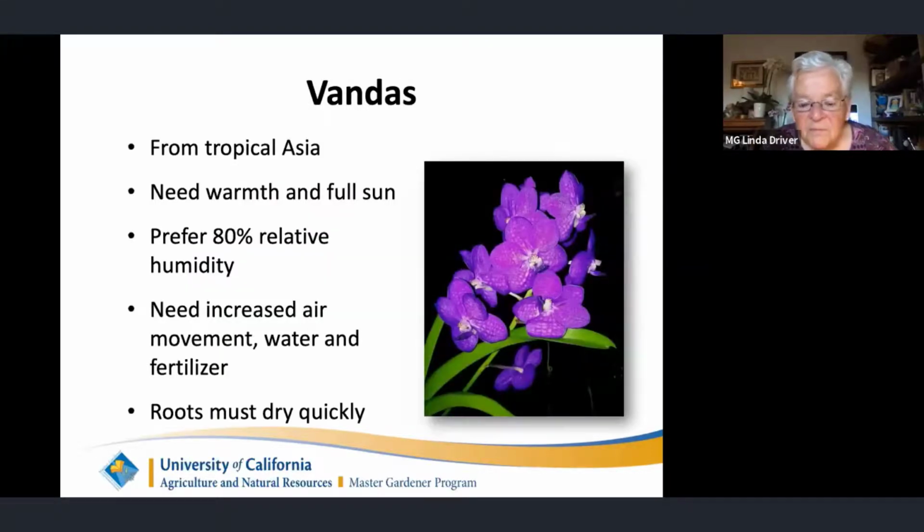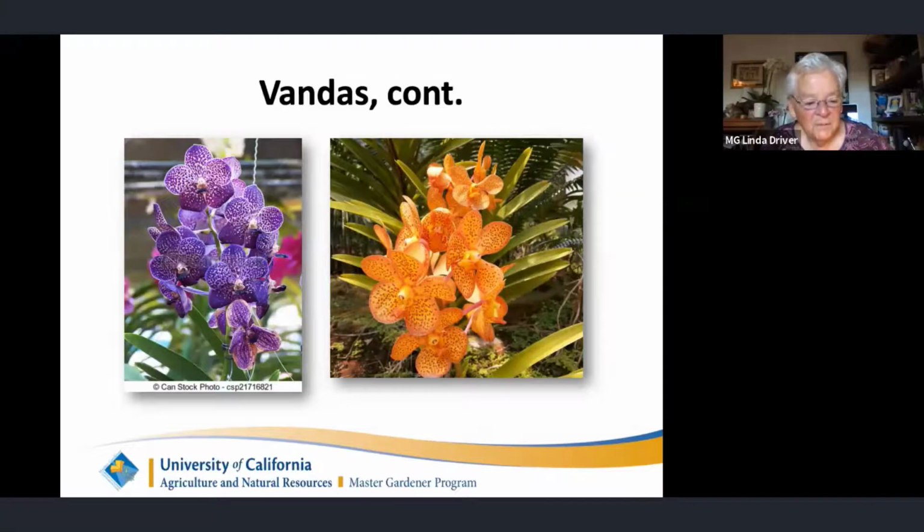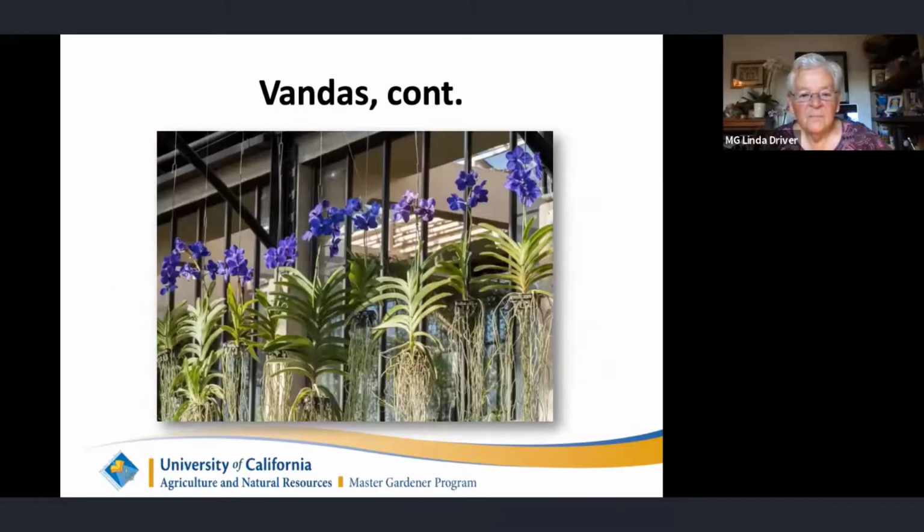And these vandas, they look sort of like a fowl and have some outrageous colors and look really pretty, hanging there with their roots just in the air.